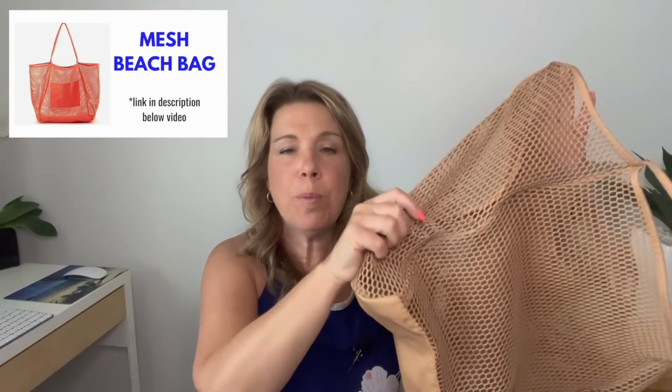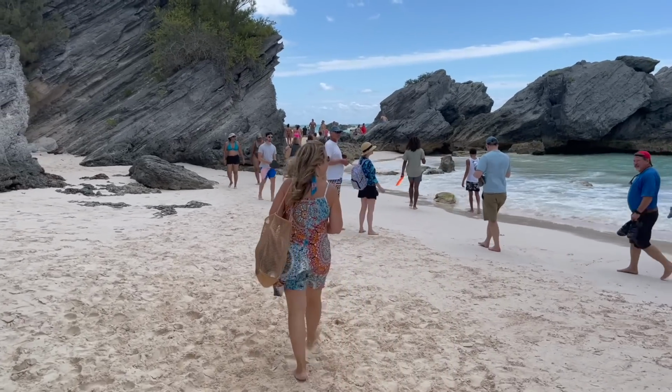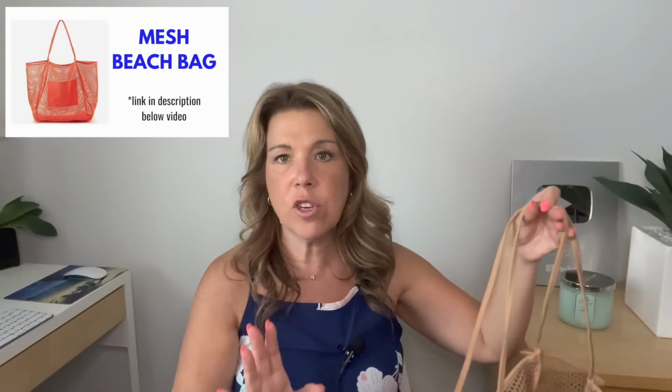A mesh beach bag. Now, this mesh beach bag is just super cute to wear around the cruise ship or even for excursions. Very stylish. It does come in a lot of different colors. This one is sort of a tan gold color. The other color that I really like is actually this coral color that I just think is super pretty.